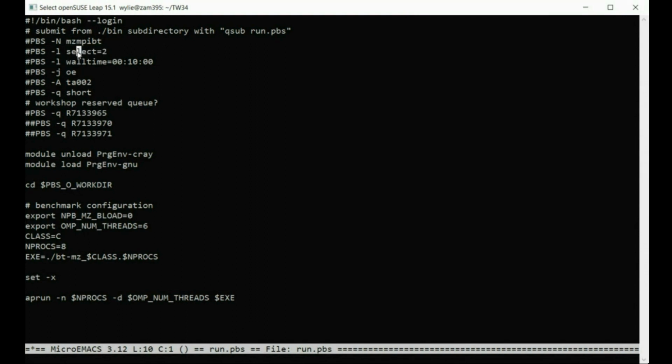We see in here that we're selecting 2 compute nodes. We're saying that we need a maximum of 10 minutes. It should run in well under 1 minute, so 10 minutes is just to give us a little bit of excess here. We're using the training account, and we're using the short queue with the reservation here. We're setting the environment we're going to run in by switching to the appropriate module. We're again cd-ing into the directory where we're submitting from. And then again, we have a few more things here which are controlling the setup of the benchmark as well.